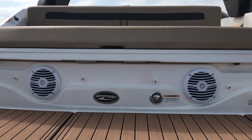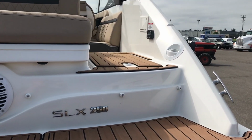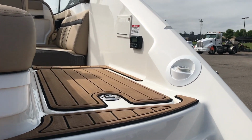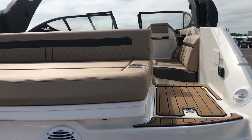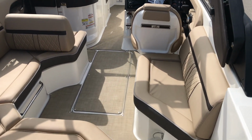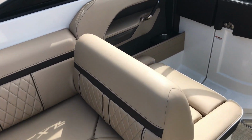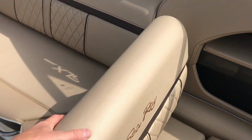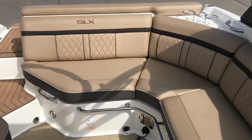Nice speakers here in the back, Rockford Fosgate. It's got a wash down, a radio control, a nice lounging seat here in the back. Coming inside the boat is a nice wraparound seat bench. This seat can flip aft facing.